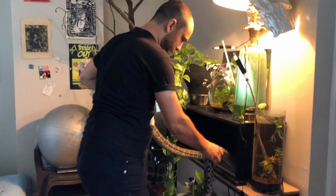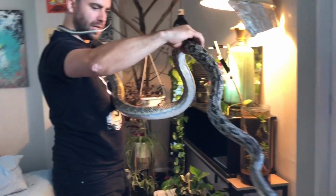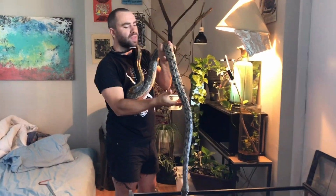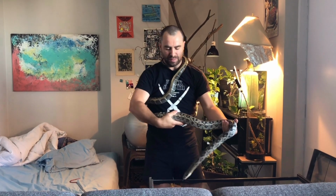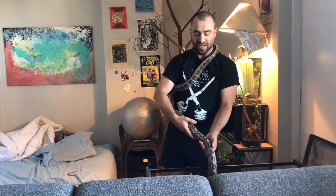Just trying to get into the potted plant here. Okay, so check it out. I'm in control of the animal, and she is trying to get away, but she's not trying to attack me, which tells me that I've already made some progress with this girl, because the first time I was interacting with her, she was all about trying to bite me.